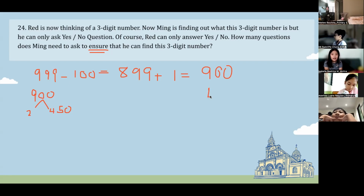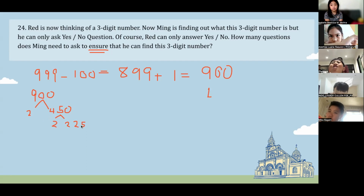So if it says yes, then we get a number that's higher than 450. Or if it says no, then we get a number lower than 450, right? But we have reduced all the possible numbers to 450, the half of it already. So now that we only have 450 possibilities, we'll take the half again. Now, if it says no, for example, 450 divided by 2 is 225. Yes, 225. Now, the question would be, is it greater than 225 or not? That's still yes or no, right?